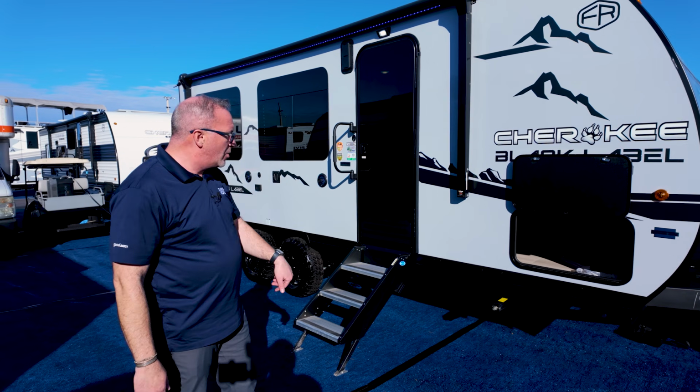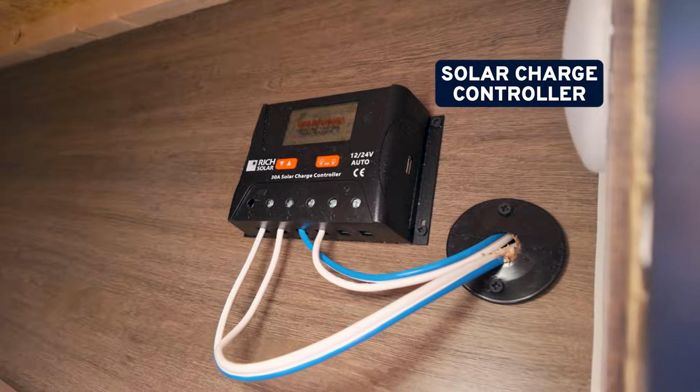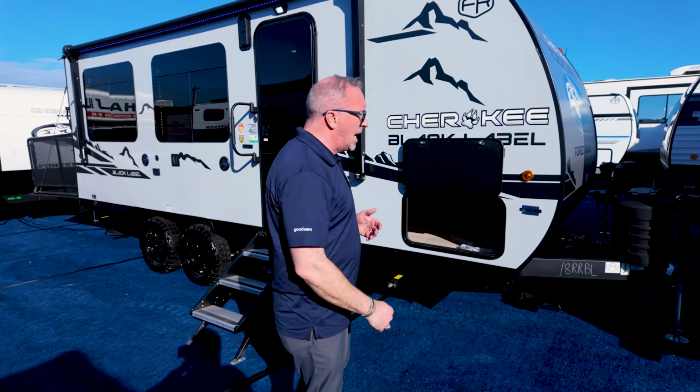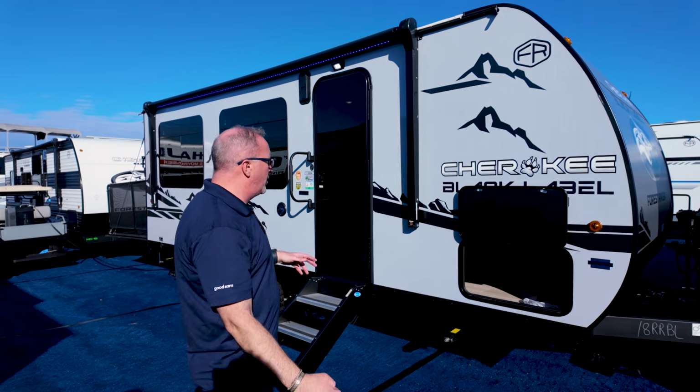Stab jacks, LP Quick Connect. Storage right here, as well as my solar charge controller, because your Grey Wolf Black Labels also come with the juice pack. So you'll have a solar panel on top. And it can range anywhere from like 50 up to like, gosh, over 300. It's pretty awesome.